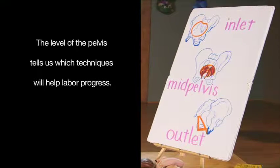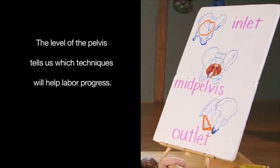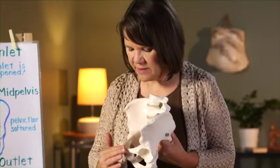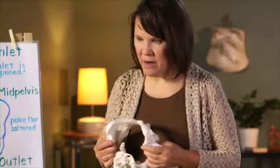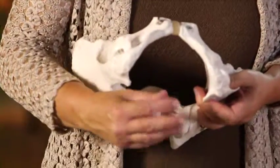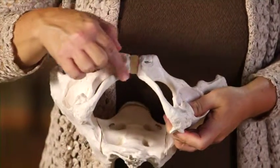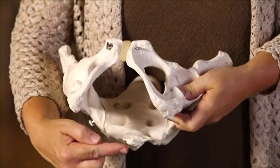It's really important to think of the pelvis as 3 levels: the inlet, the mid-pelvis, and the outlet, and not simply a passageway. That's too vague. We need to think about the brim, the mid-pelvis, which is the narrow part of the pelvis, and the outlet between the tailbone and the tuberosities and the pubic arch at the bottom of the pelvis. This diamond is our outlet.